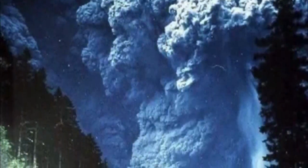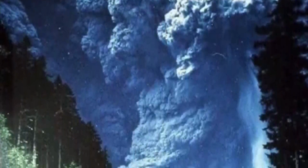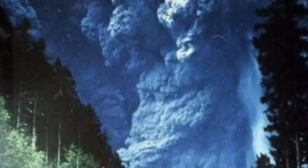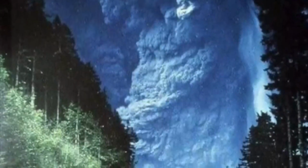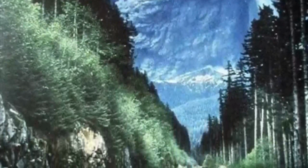On May 18, 2020, Washington stood in silence as they observed the 40th anniversary of the Mount St. Helens eruption. On that day 40 years ago, Mount St. Helens erupted at 8:32 a.m., sending plumes of ash, steam, and rocks down towards southwest Washington.